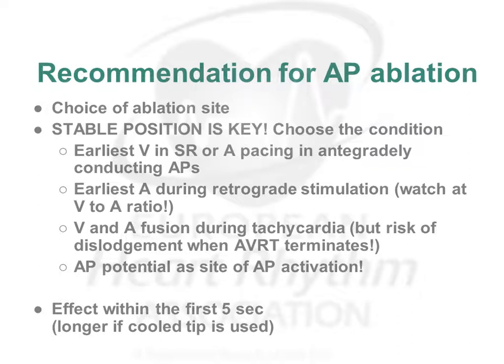If it's showing you a better, bigger A or a smaller V, and it changes beat to beat or changes massively, you're not stable enough. You're not going to block it. You might be at the right place, but you don't have enough contact to deliver in the tissue. Okay, then you can find out what is the best way of doing this.